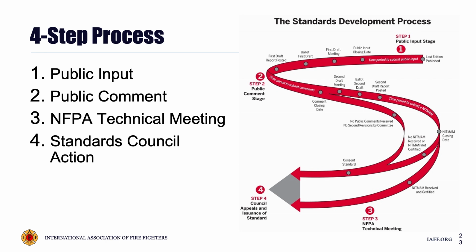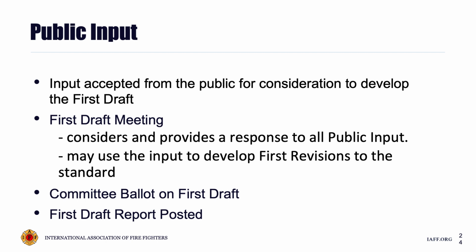When we're going through it, the NFPA process is a 4-step process. There's public input, public comment, the technical committee meeting, or the tech session, as sometimes it's called too, and then the Standards Council takes action. This is approximately a 2-year process, starting with the public input.